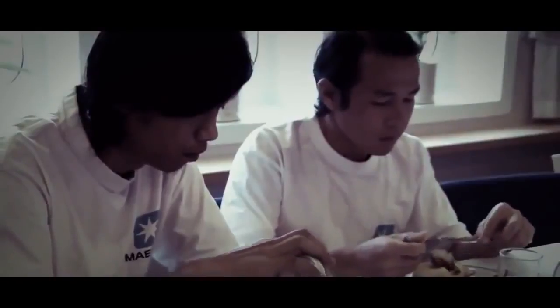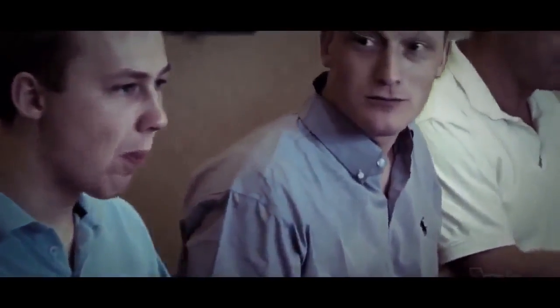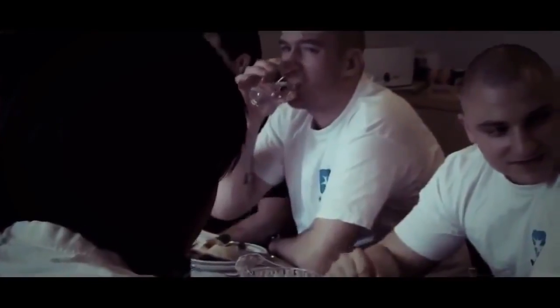Creature comforts like good food and a soft bed aren't just perks. They're absolute necessities. Special meals and drinks like non-alcoholic beer help distract the crew from the stress and monotony of life at sea.